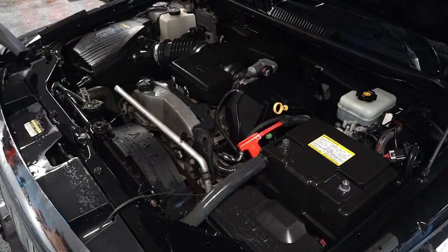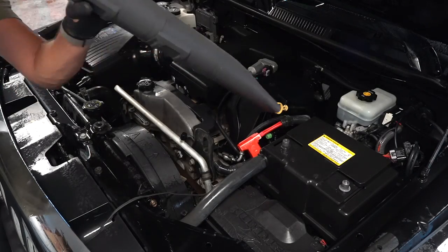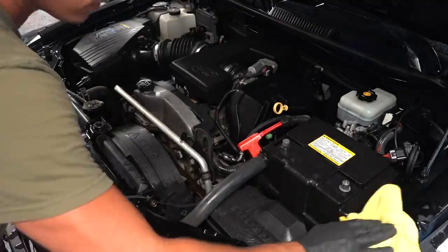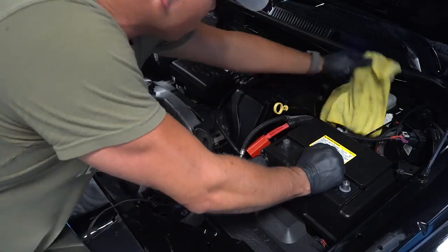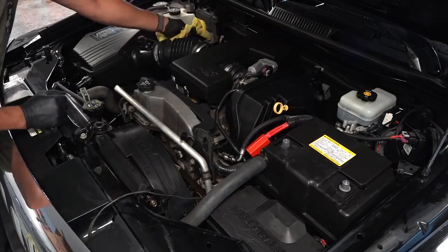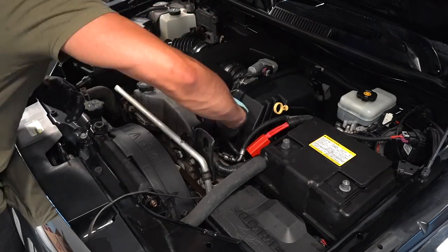Then with everything rinsed, I'll just quickly use my leaf blower to get rid of the majority of the water, and then simply finish drying things with a microfiber towel. Now with everything dry, I'm using some CarPro Pearl this time for all the black plastics and hoses to dress them and really make this engine bay pop.